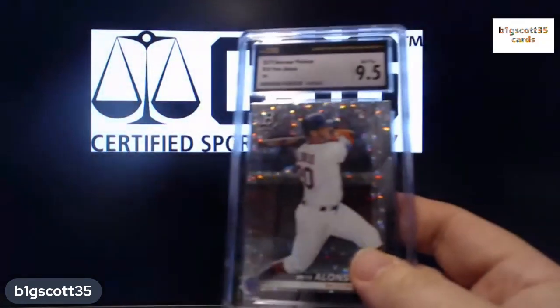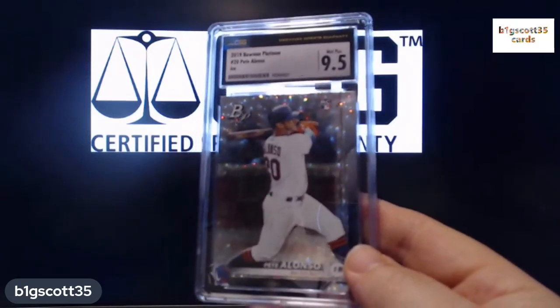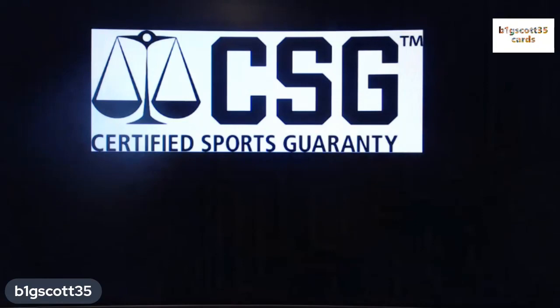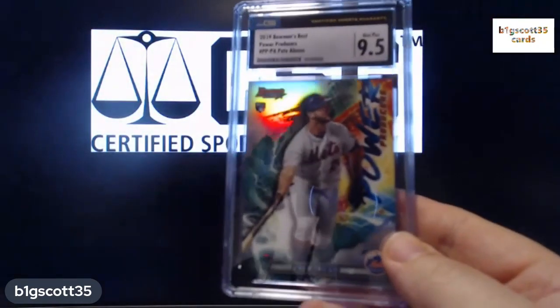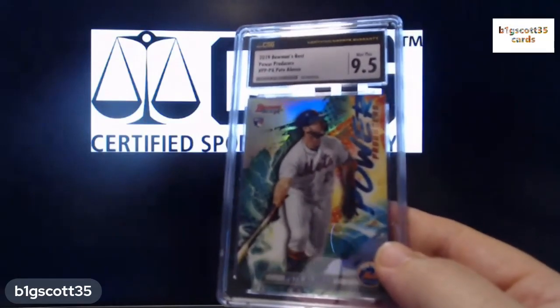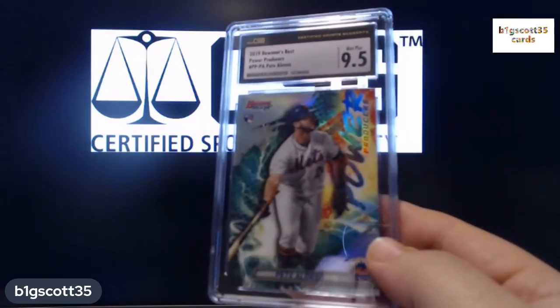This is the Bowman Platinum Ice, 9.5. Pete. And on my last video, we're going to hit some Petes on here because I would love to get pretty much as many of his rookie cards as I can graded. This is the Power Producers Bowman's Best, 9.5.